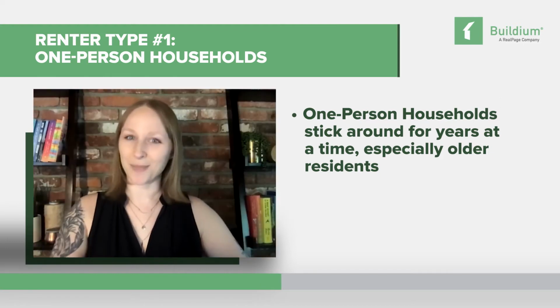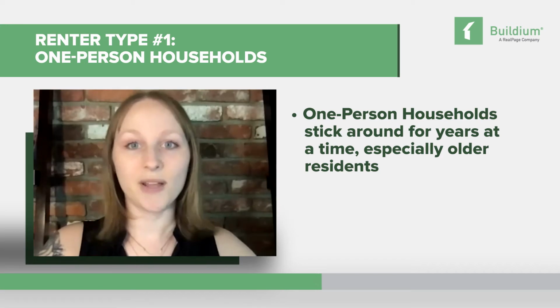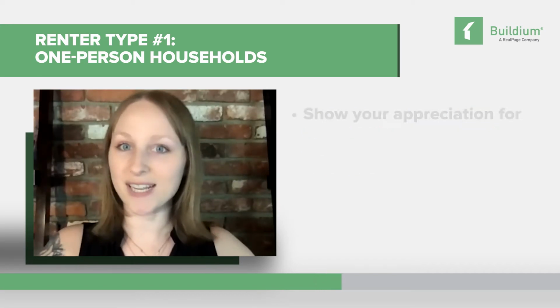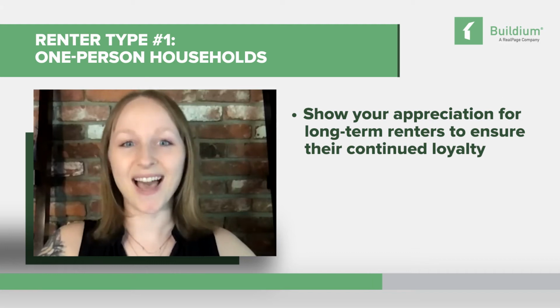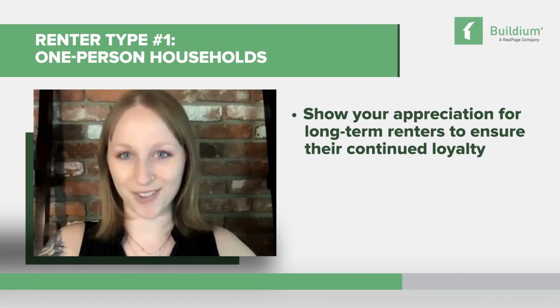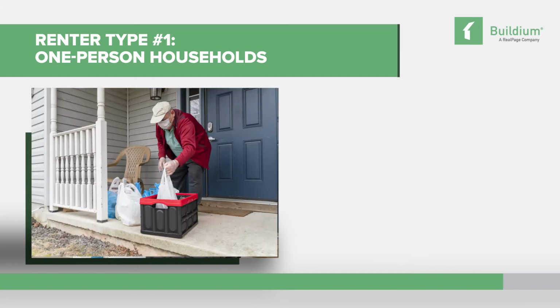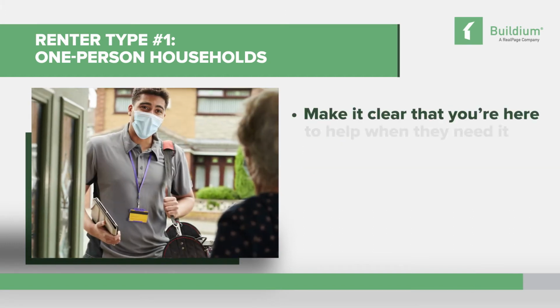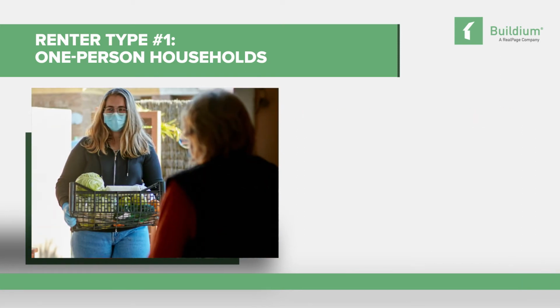It's easy to take your most stable residents for granted as you work hard to fill vacant units. But from time to time, make sure to take the opportunity to show your appreciation for long-term renters and to make them feel like you're looking out for them. By definition, these renters don't have a safety net of live-in family members or roommates to depend on, which has likely been hard on them during the pandemic. Whether they need help bringing in the groceries or fixing a maintenance issue, making it clear that you're here to help will go a long way toward ensuring their loyalty.